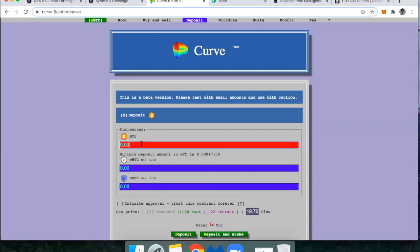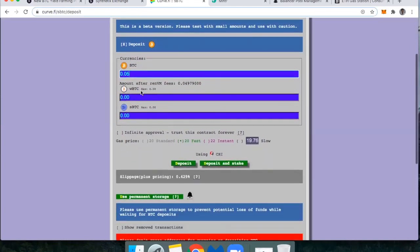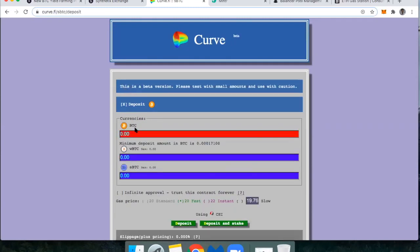So what I'm going to do then is designate how much Bitcoin I want to deposit. I'm going to deposit 0.05 Bitcoin. And again, the way I got here is I clicked the little checkbox up here. If I don't click that, I don't have an option here to deposit Bitcoin. So I put in 0.05 Bitcoin, which is about $500 of Bitcoin today.